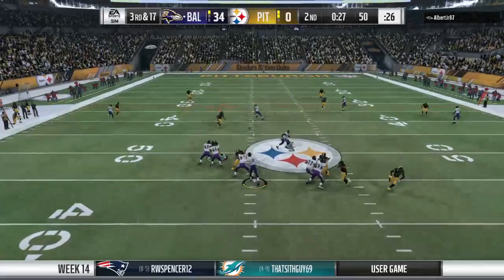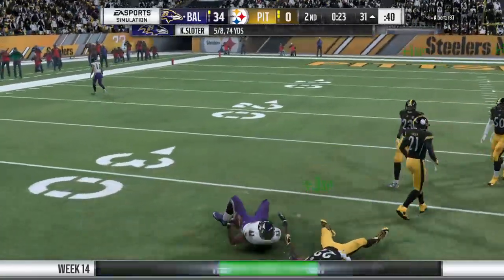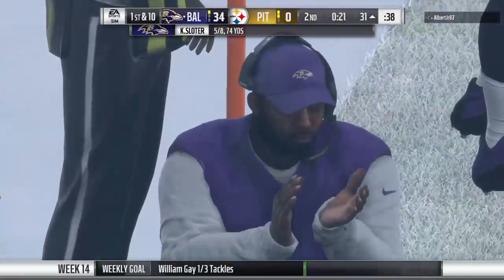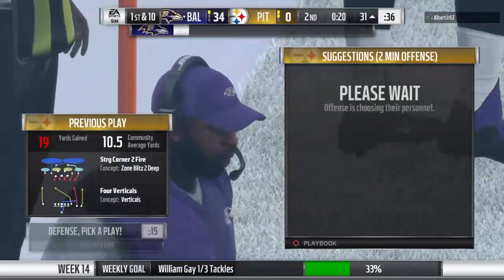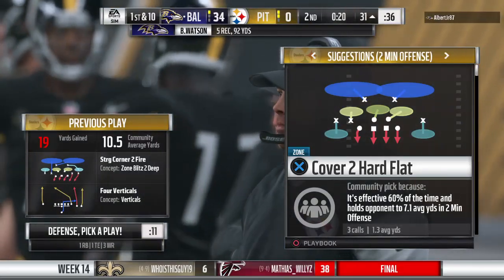From the midfield stripe, they'll look to throw. Finds his man, Watson, over the middle. And he's going to get to the 31, enough for the 1st down. A gain of 19 on 3rd and 18, and that'll move the chains.